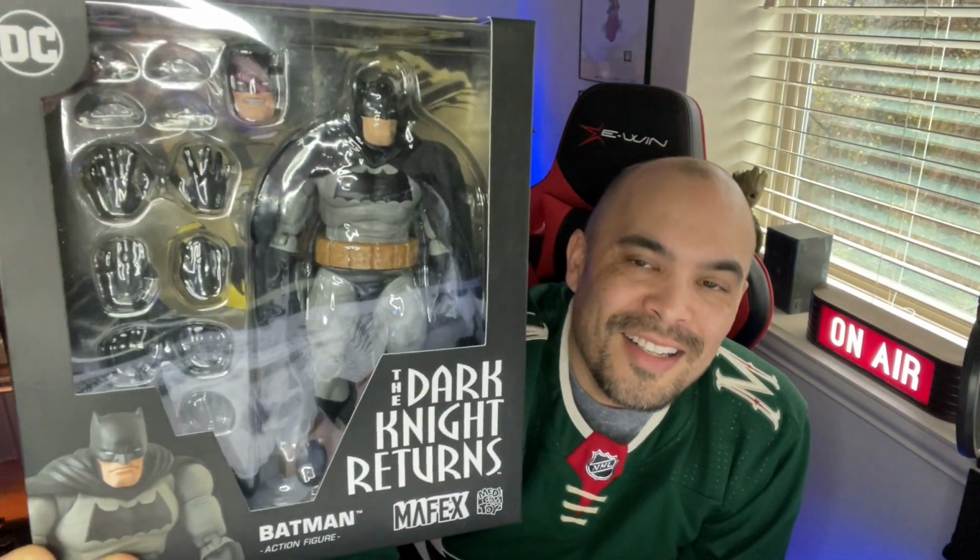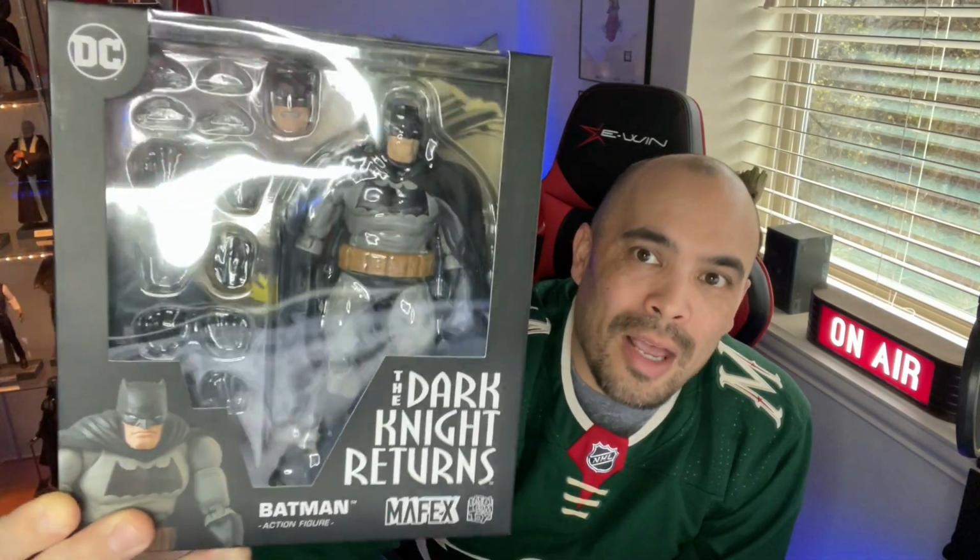So I got that one, and I felt a lot of confidence in Mafex's product, which is another reason why I bought this one from Jay Pizzle right there. I got that one, also a Mafex one. But after getting that Hush Batman, I started watching reviews, and all the reviews I have seen of this figure were extremely positive. So I decided to pick this one up from Amazon. Bam! DKR Batman. And I haven't opened it yet, so I don't know what it's like.